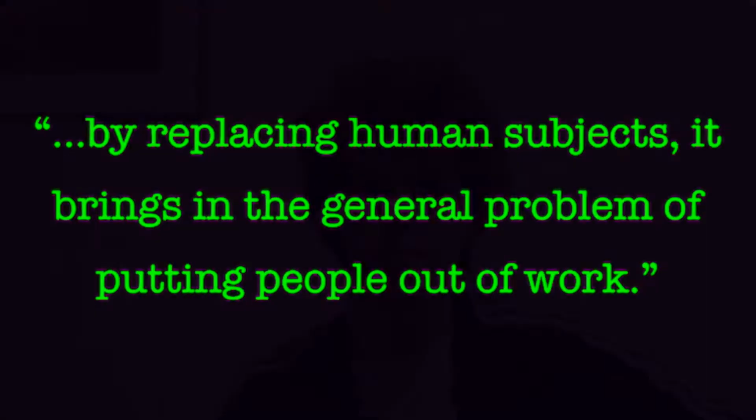This idea that human decision making will be replaced with artificial intelligence is one of the main arguments against the rapid implementation of these technologies. This is because of the potential unemployment as a result of the replacement by artificial intelligence. Nadimpalli reinforces this point in her article titled Artificial Intelligence, Risks and Benefits, when she states, "By replacing human subjects, it brings in the general problem of putting people out of work."